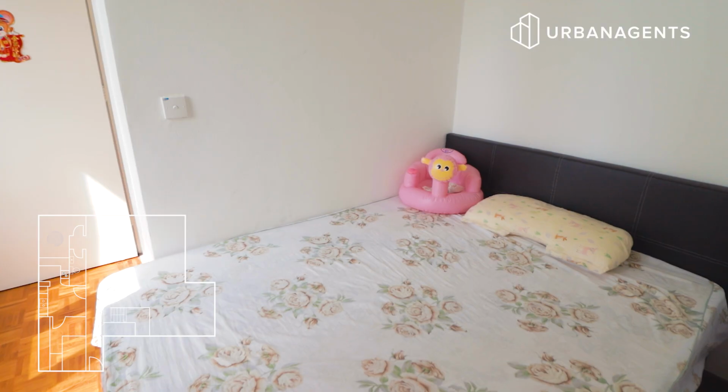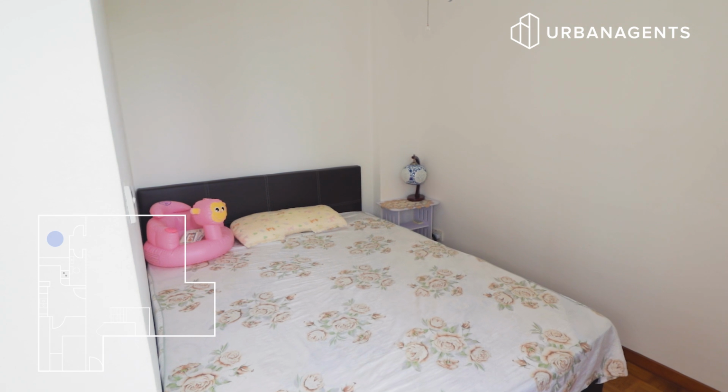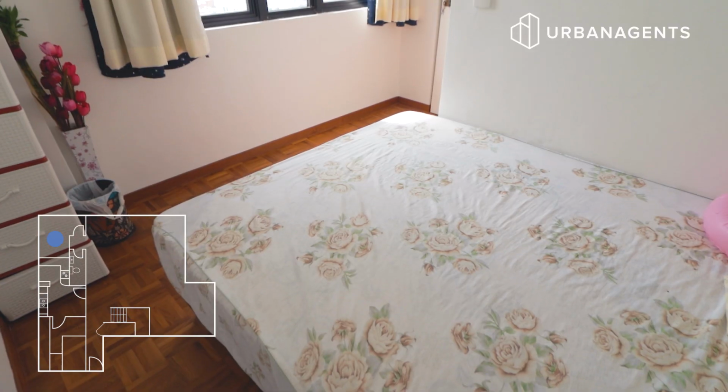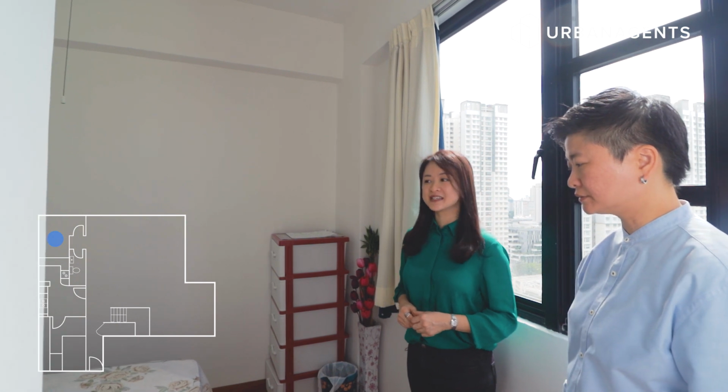Ning, for this guest room, you can fit a queen size bed, and you can even fit in a side table. Actually, this room is quite a good size. Imagine with a queen size bed and a side table, there's ample space for you to walk. And if you have an elderly person staying in this house, you can let them have this room because just next to it is the common bath. So it's so much easier and more convenient for the elderly.